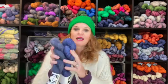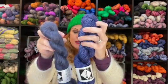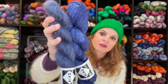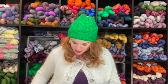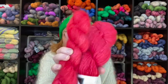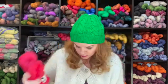But let's start off with a classic blue. This is my Lean Mean Machine 80/20 fingering weight base held with mohair, in denim. And this is also denim on Riding on Air. It's interesting how that blue comes out differently on the different fiber bases. I think that would be so classic for a Classic. Then we've got a classic red with a Surrey option, in case you're not a mohair fan. They're both the colorway New Love. I think that would look amazing.